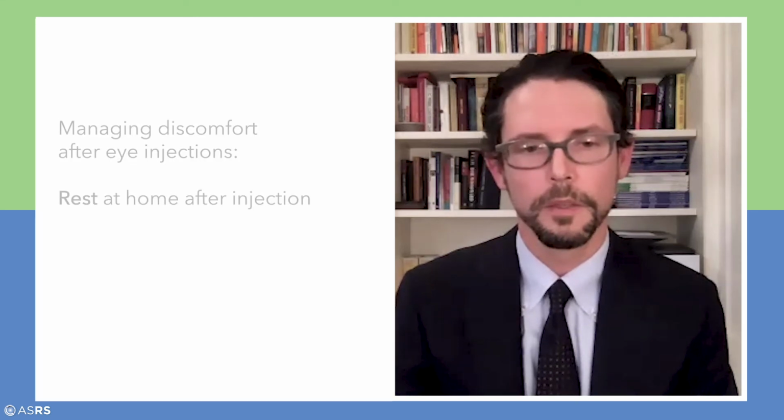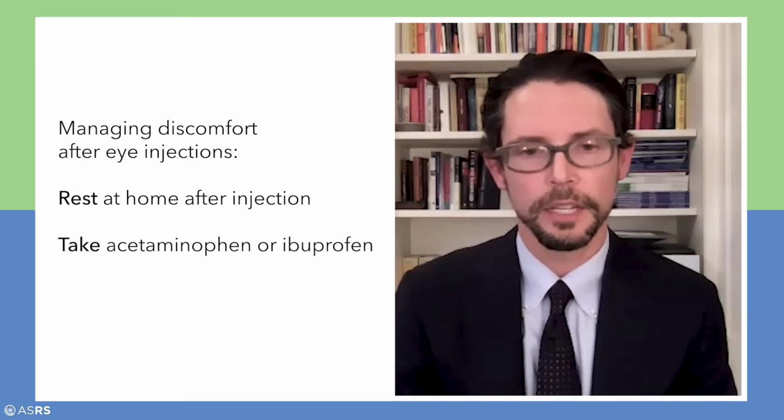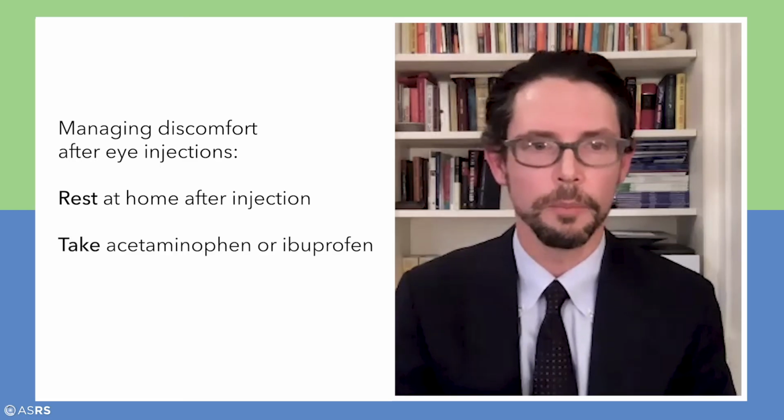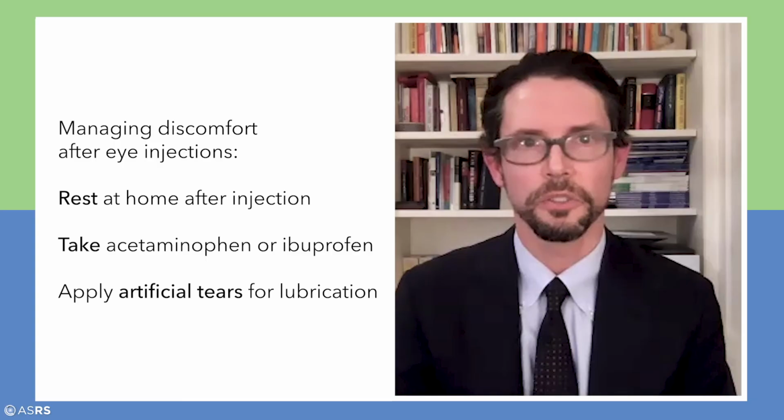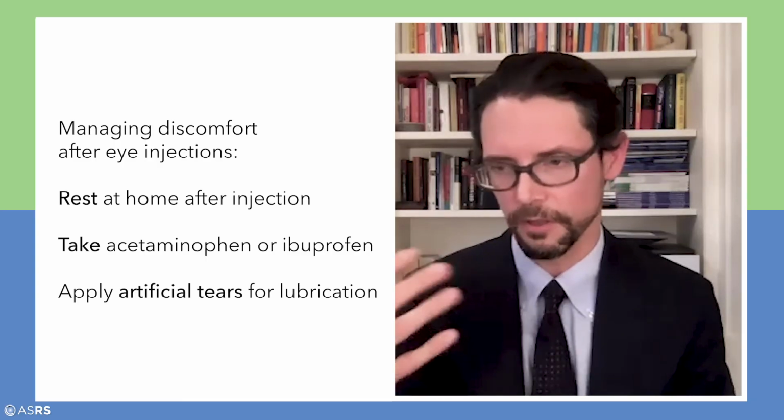I think the worst part about these eye injections is that the eye feels scratchy later that day. It feels like a piece of sand or something inside the eye. So what do you do with your patients after injection therapy to deal with that kind of surface discomfort that they have? Most patients go home and take it easy for the rest of the day. They could take some Tylenol or ibuprofen. Also, artificial tears are very helpful for rinsing off the surface of the eye, and just the lubrication can help with the healing process.